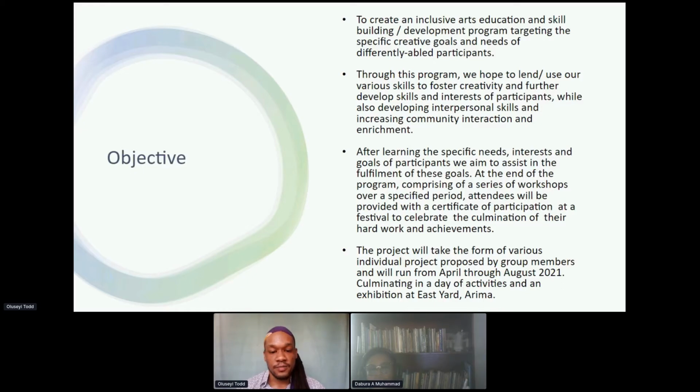In the beginning, we chose to run an advocacy campaign, because of the restrictions placed on us by COVID, we were not able to run the physical course as yet, but we are looking forward to doing so in the coming months once some things ease up.